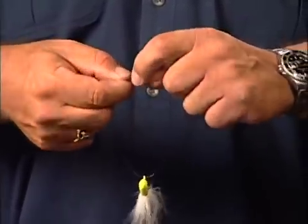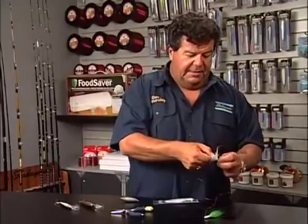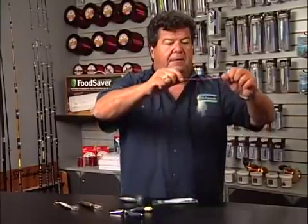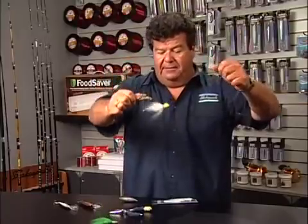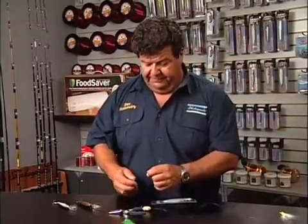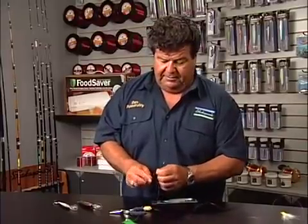And you can try different colors. I really like the glow in the dark, and chrome is always a good color, but I've done good on the green. And then just cinch it down. Just wet it first, cinch it all the way down. And then on the other end, all you're gonna do is tie on a sinker. Just a real basic knot.